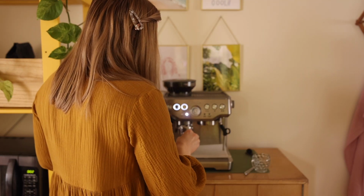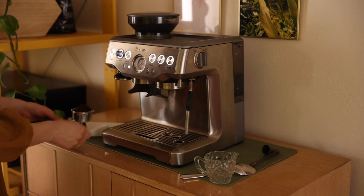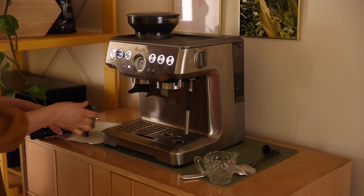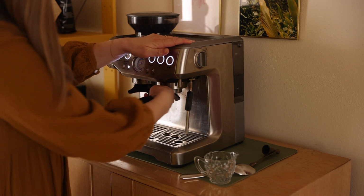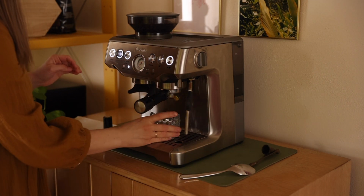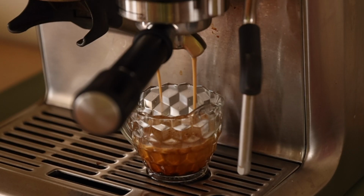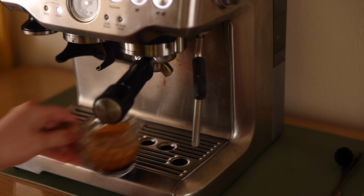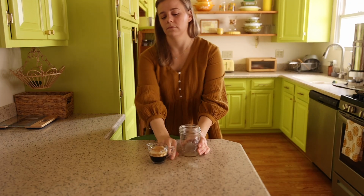Now, before we get to the organizing of the sewing room, I wanted to share with you guys what a really typical breakfast morning routine looks like around our house. First things first, I am heavily addicted to coffee. I shouldn't say that, but I definitely do get a headache if I don't have it. And so we always do espresso when we are at home.